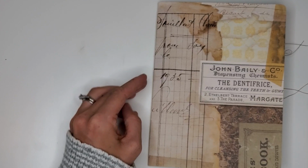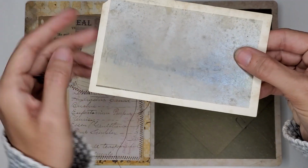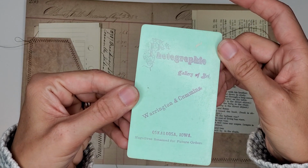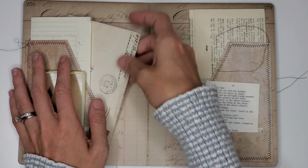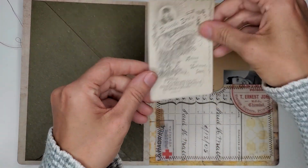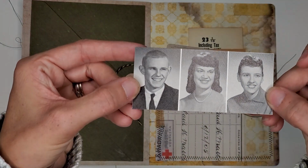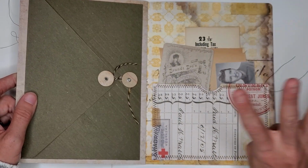4 is the one that we made together. So cute. I love the yellows. So this is the postcard. Here is the cabinet card. Here is the envelope, 1938 on this one. The dictionary page. The cabinet card paper. The gas tax. And the yearbook photos. That one's just blank on the back. So that will be 4.